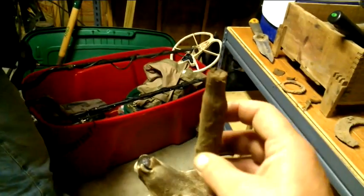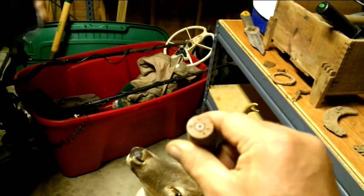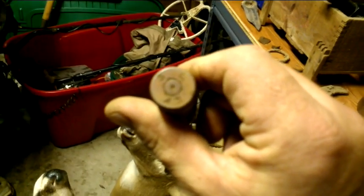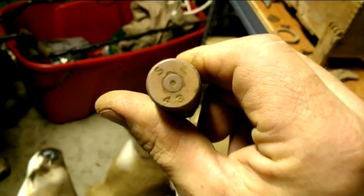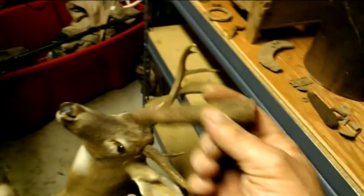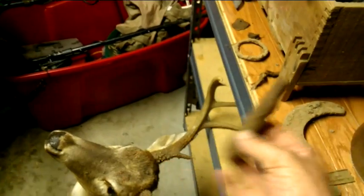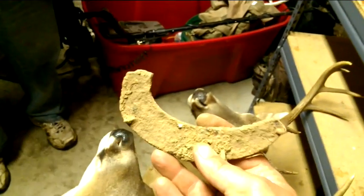Ronnie found this. This is pretty neat. I didn't even know they had these around here back in '43. So it's a 50 millimeter World War II. So that's pretty neat. And of course, this right here, I thought it was an ox shoe. I'm really not for sure. It's still real wide though.